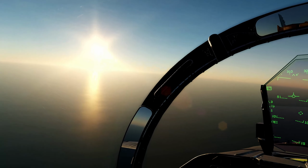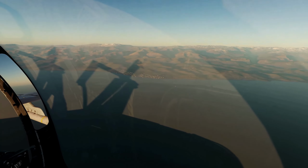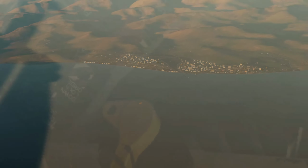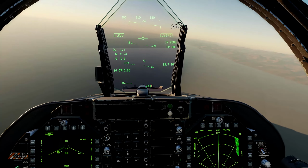We're just catching a beautiful sunset soon. Start to see the sky change colors. Yeah, it's definitely an oil rig. We would have seen that on the flare and we wouldn't have shot at it, obviously. But definitely very interesting.